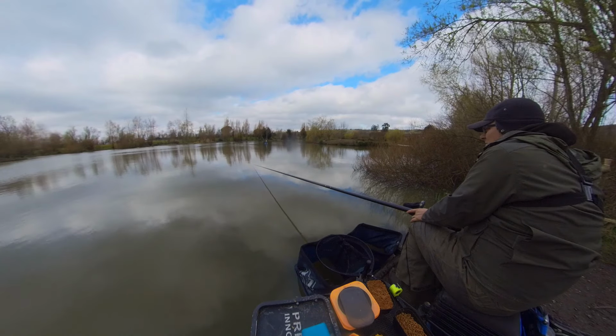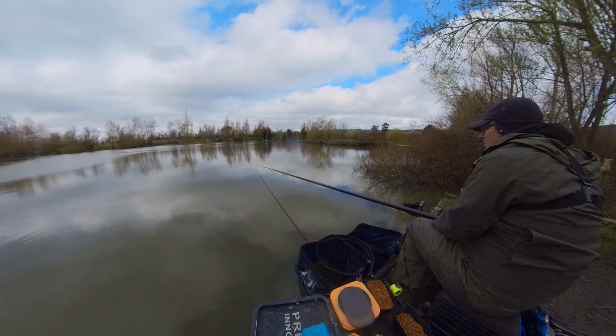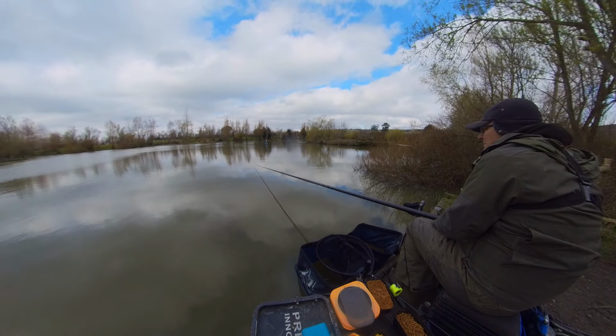I thought I'd turn the cameras on because there might be a chance of another big bream. So what I've done is I've fed it quite positively, much more positively than I have been doing for skimmers, because I know the skimmers here are a good size.